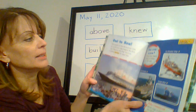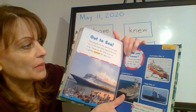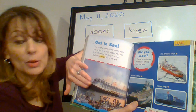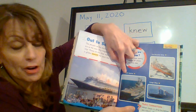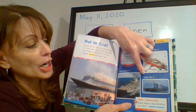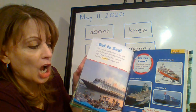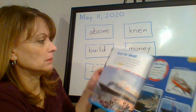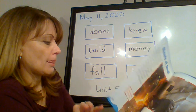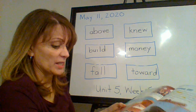Bye, bye. Did you know there are many kinds of ships on the sea? So we have a cruise ship, right? Many of you have been on a cruise ship. We have an aircraft carrier. We have an icebreaker ship. We have a cargo ship. It says, what steps in shipbuilding are risky? Oof. Well, I would say that's risky. Seems like a lot of it is risky.